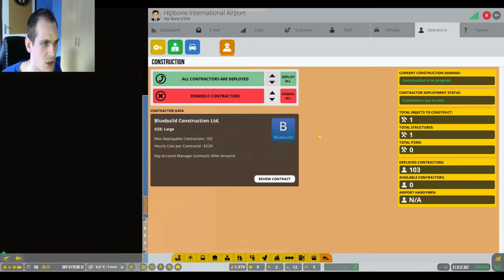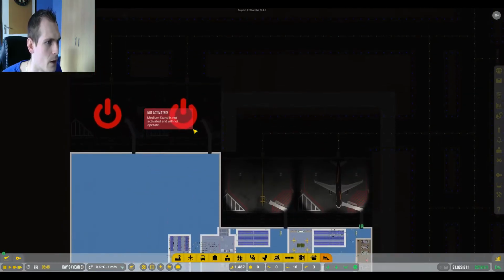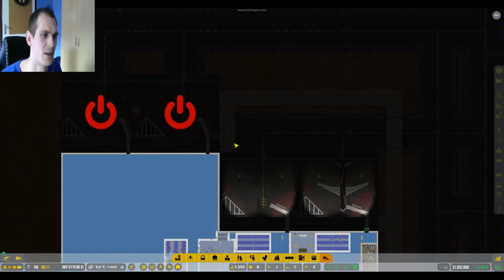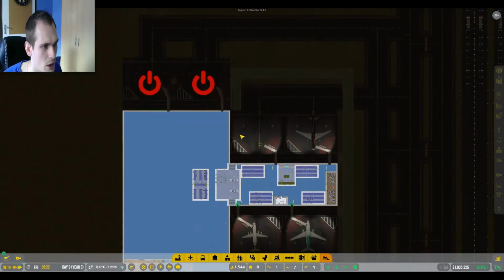Now that it's actually done, we could dismiss some of these contractors. So let's dismiss, let's do 53. So we have 50 left. That would be sufficient for now. This looks a bit weird. The good thing is that the plane goes this way, so it won't really intervene with the road, so that sort of helps it a little bit. But I still don't like this, but yeah, it had to be done. We had to connect the road at some point.